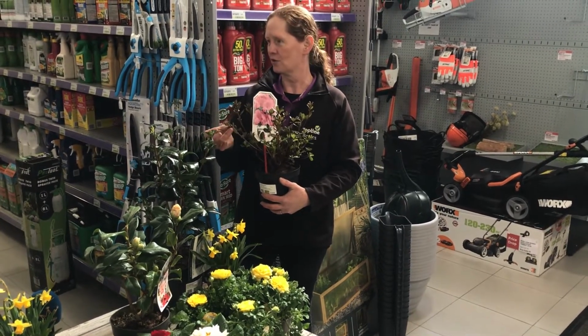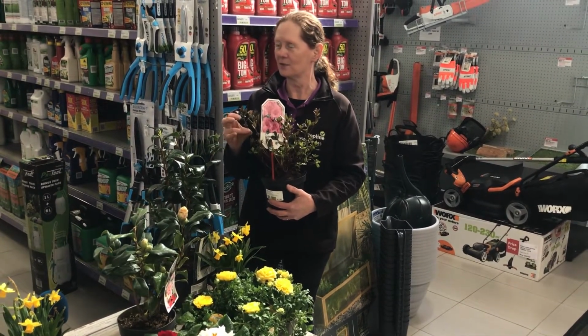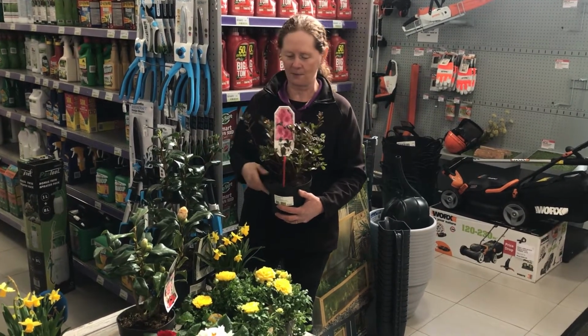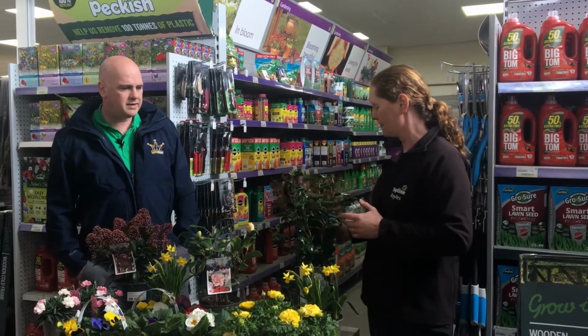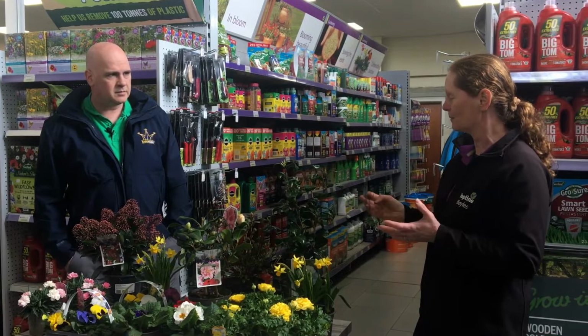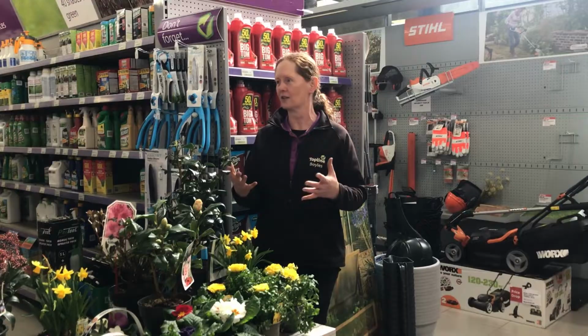Again, a good evergreen shrub, so it's there all year round, leaf-wise, and it needs the same type of compost as the camellia, which is your ericaceous compost. Right, so they would go hand in hand. They would, and again, you have your rhododendrons as well. We've rhododendrons in stock, and they'd be lovely as well. You can get dwarf ones, or you can get tall ones.